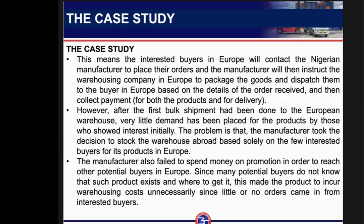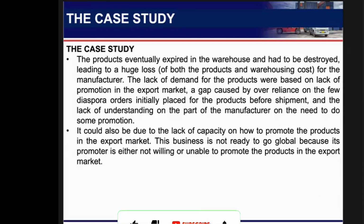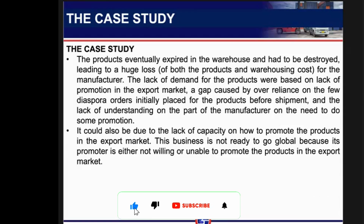The manufacturer also failed to spend money on promotion in order to reach other potential buyers in Europe, since many potential buyers do not know that the product exists and where to get it. This made the manufacturer incur warehousing costs unnecessarily, since little or no order came in from the interested buyers. The product eventually expired in the warehouse and had to be destroyed, leading to a huge loss for the manufacturer, both of the product and, of course, warehousing costs.